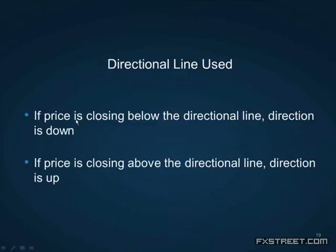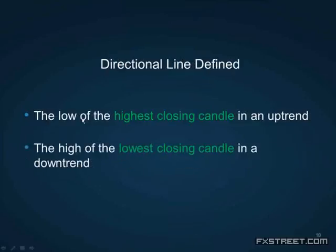Directional line would be used is if price is closing below the directional line, direction is down. If price is closing above the directional line, direction is up. Let's give you an example of that. Let me go back and give you the definition. You may want to write that down.